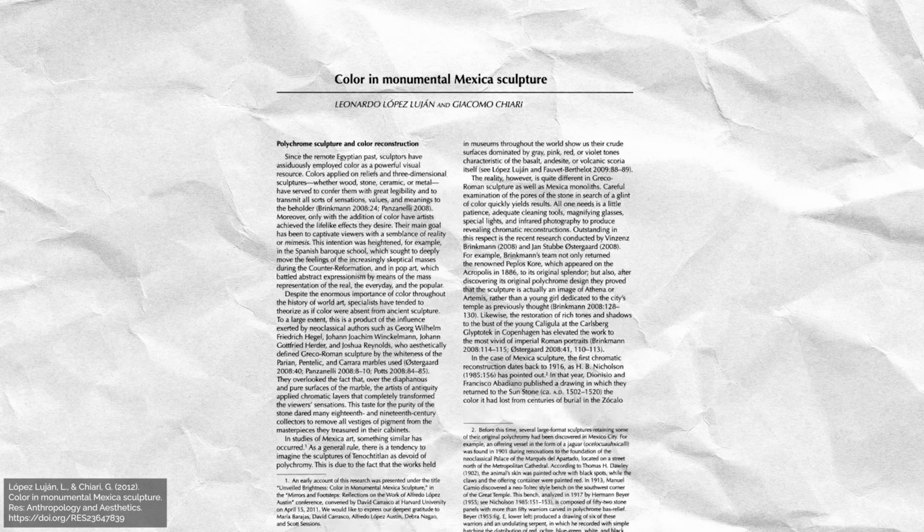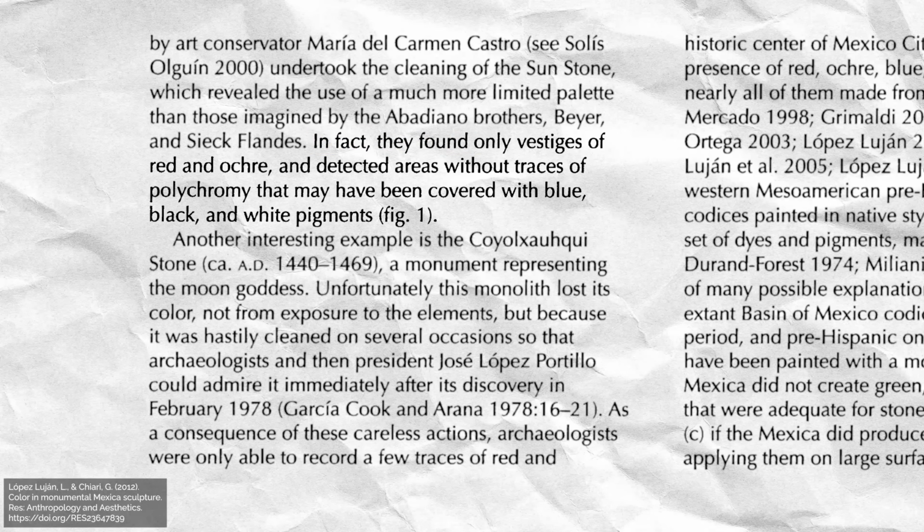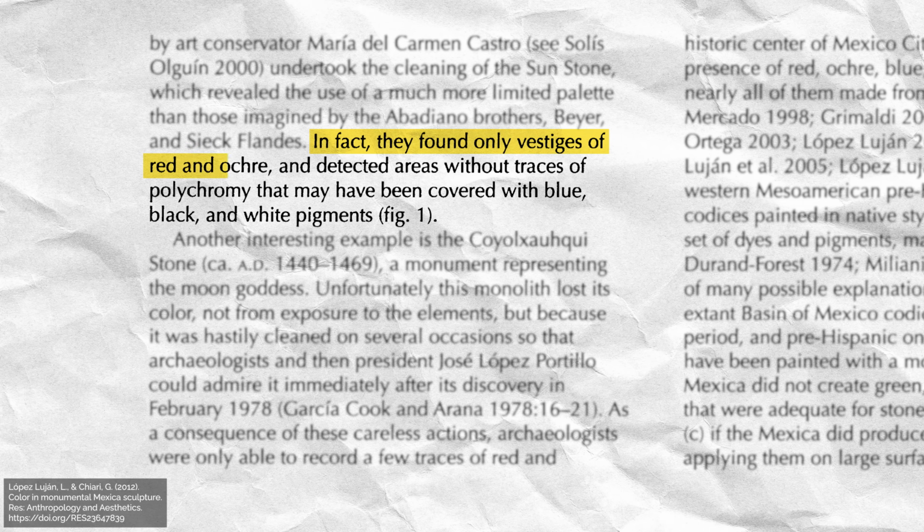While we had a hard time accessing this publication, we did learn a few things from people who referenced their work. In a journal article by Leonardo Lopez Lujan and Giacomo Chieri, they mentioned that only traces of red pigment and an ochre of some sort were actually found. There were areas without any traces of pigment, but Solis Olguin and the conservators think that blue, white, and/or black pigments could have been used in these spaces.